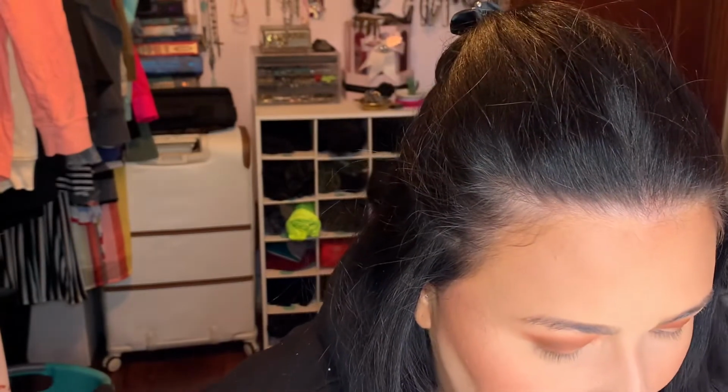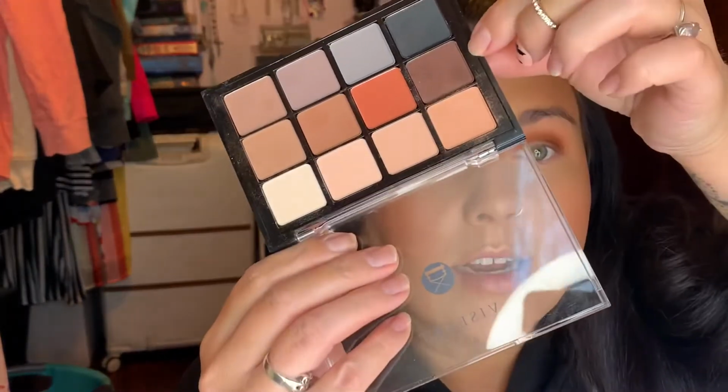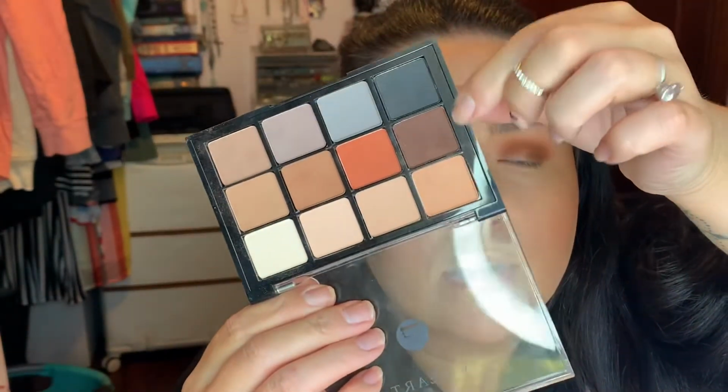I'm trying to decide if I want to go any deeper in the crease. I think I will. I'm going to pop back over to the Viseart palette. I don't know why I'm popping so much, but I'm popping back over here. And I'm going to go to this dark brown in this palette and see if we can get this a little deeper. Yeah, that's more like it. This is just the same brush that I was using for that chocolate brown from the Natasha Denona palette. Just kind of feathered that onto the lid a little bit. Teeny tiny circles.